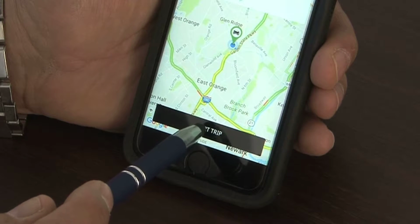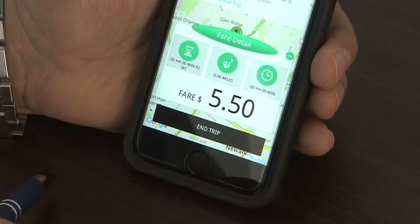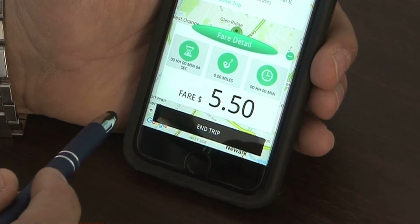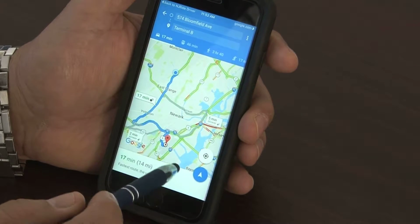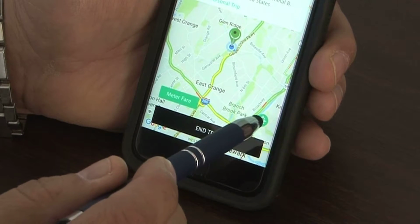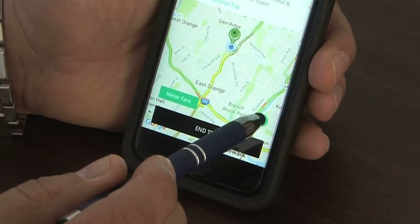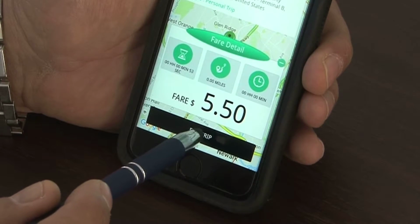Please remember to start the trip by hitting the Start Trip button. Your trip and meter will not start until you hit that button. If you need directions, your GPS will now guide you to the destination. For iPhone users, you have to minimize the meter in order to see the GPS button. When you get to your ride's destination, please stop the meter by hitting the End Trip button.